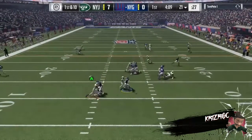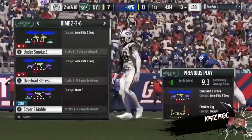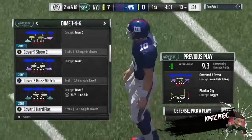And 10. Here's Manning. And the Jets pressure too much as down he goes. A well-designed corner blitz that gets him for a loss of 8 yards.